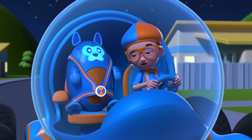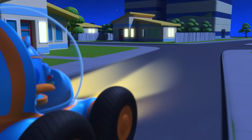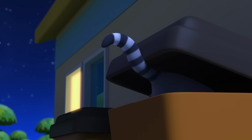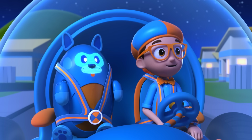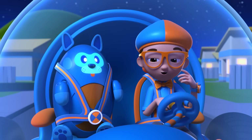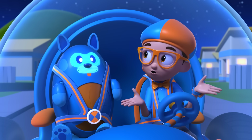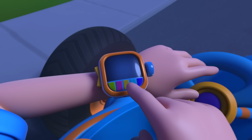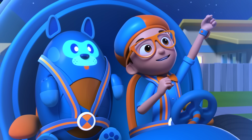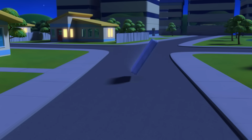Whoa! What was that? It's pretty late for animals to be out. You're right, Debo. That's definitely an animal. I wonder, why do some animals come out at night? I'm gonna need a grabber arm. Grabber arm confirmed. Activate Blippi Station.